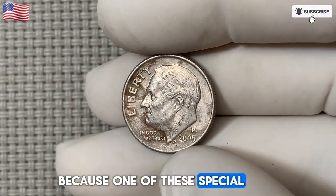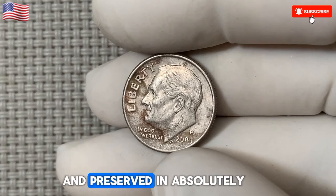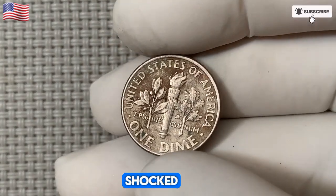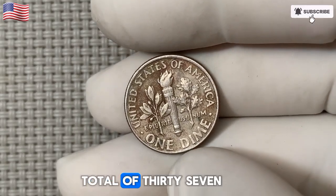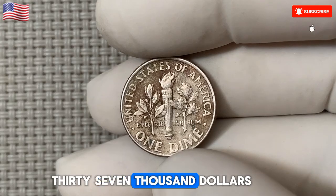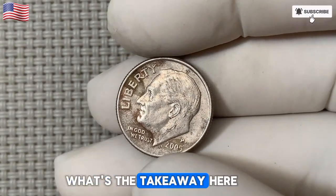Because one of these special 2005 Roosevelt dimes, verified for its rarity and preserved in absolutely uncirculated, mint-grade condition, shocked collectors everywhere when it went to auction. It sold for a staggering total of $37,000. That's right. $37,000. For a dime.